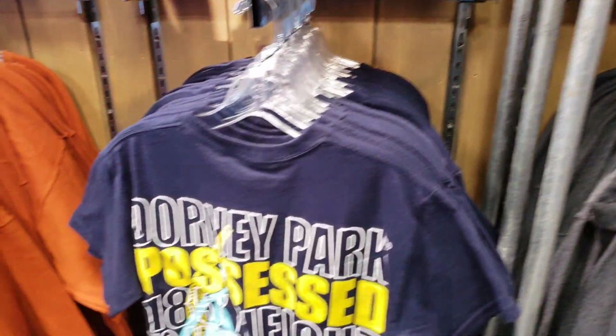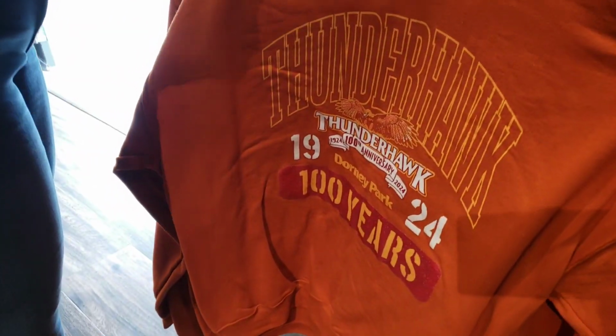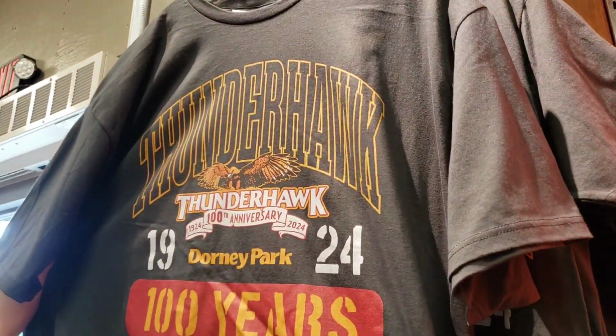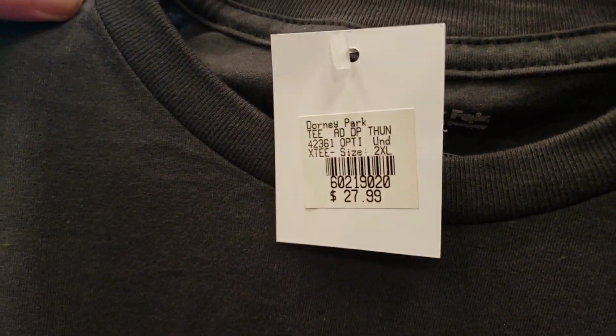Here's a Possessed t-shirt and a really cool Thunderhawk sweatshirt. That's pretty cool. That sweatshirt is $39.99. Oh, and here's a 100th anniversary of Thunderhawk shirt. The 100th anniversary Thunderhawk shirt is $27.99.